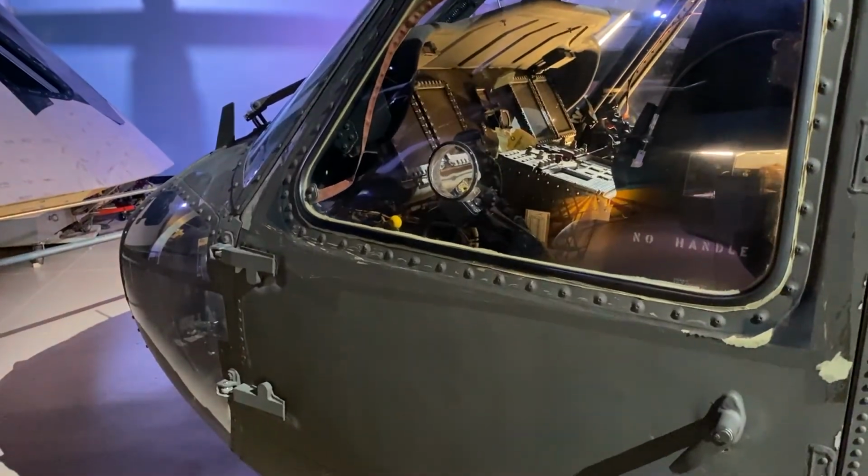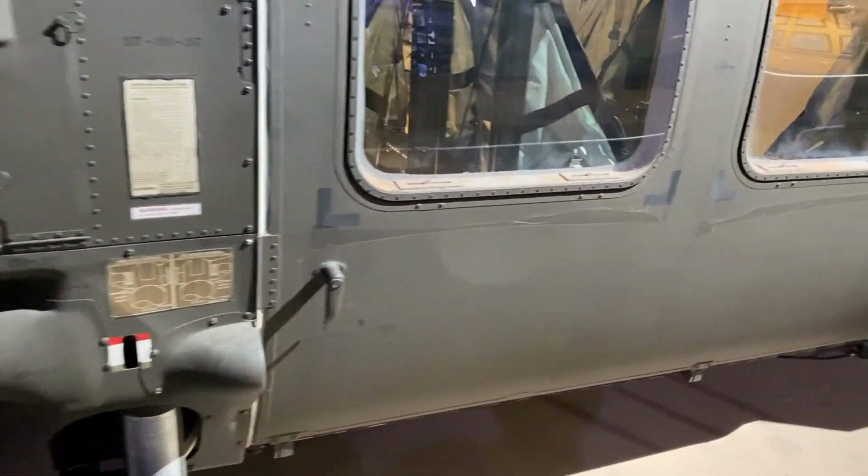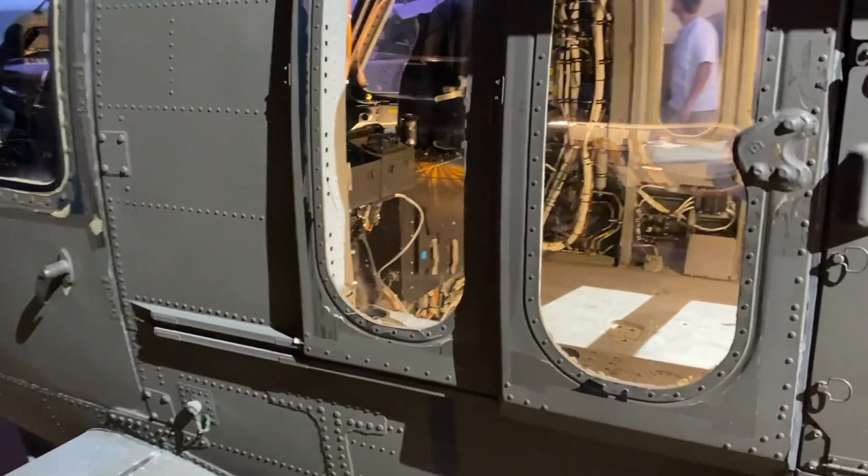They got 1, 2, 3 screens up there. 4 screens. So 1, 2, 3, 4, 5, 6. It's like 7, 8, 9. Plus the pilot and co-pilot.